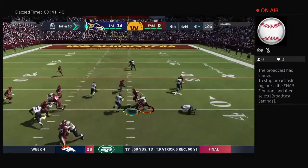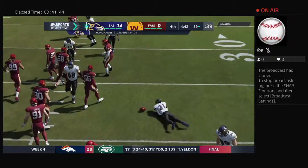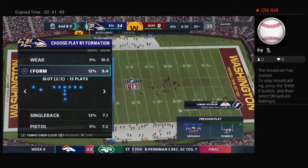They run. It's Mark Ingram. And little room to maneuver there. He gets it down to about the 39. Ingram, the ball carrier. Marcus Gilchrist there to bring him down.